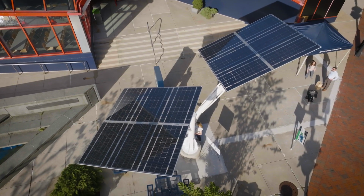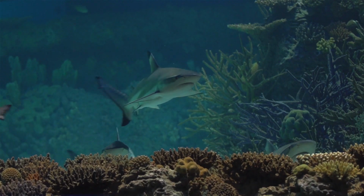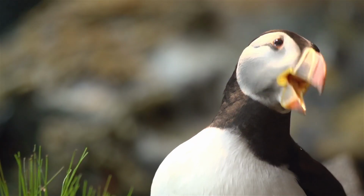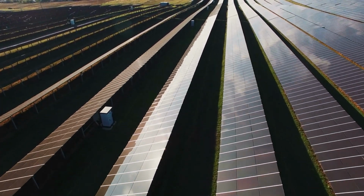As you can imagine, running pumps and HVAC systems and providing life support for all of the animals that call the aquarium home, it takes a lot of energy. And so being able to offset that with the solar farm out in Cambridge has been a great step in the right direction toward our net zero pathway.